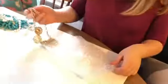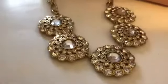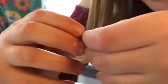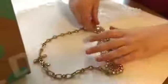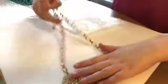I think there's one more piece in here. It's heavy. This one says Taylor, Loft maybe. Or J. Crew. J. Crew. Yay! Pretty common. Will sell, but not for much. Okay, on to the next one.